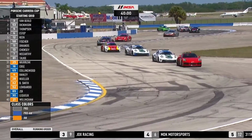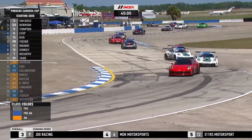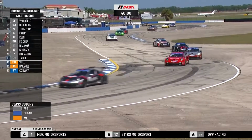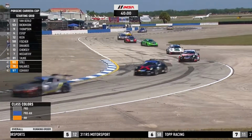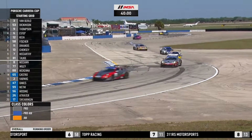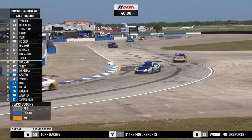Third on the grid is Vernon McClure in car number 10. Second is John Getz in car number 57. And on the pole position, the race winner from this morning for MDK Motorsports, brand new team, MDK, that would be Mark Kawami in car number 43. He will start 25th overall on the pole in Am.